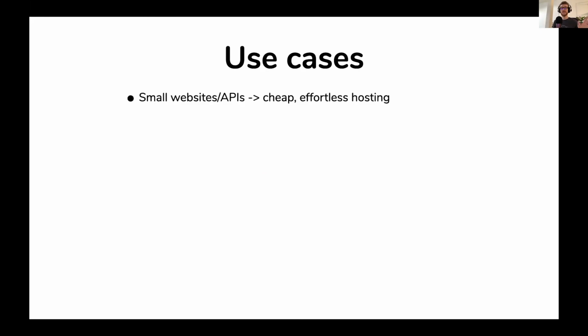So small websites and APIs. These are great. And serverless is great for that because we can get really cheap hosting, effortless hosting in the sense that we deploy things and then it just runs. It's a good way to forget about setting up servers and upgrading and maintaining. It just works. So that's a good use case.